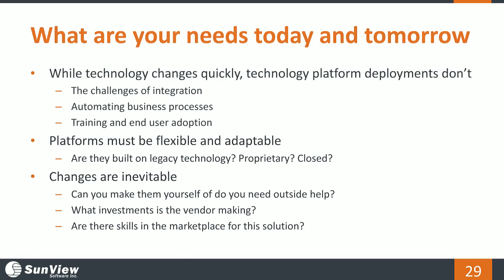So what about the challenges of integration? These systems rarely live in isolation. There's all kinds of integrations that have to happen, and you need to have a solution that can adapt as other systems come online or older systems go offline. What about the various business processes that are internal to the organization? How does the system work with that? What about training and end user adoption? We need to focus on all of these as to what the vision of this solution is going to be.